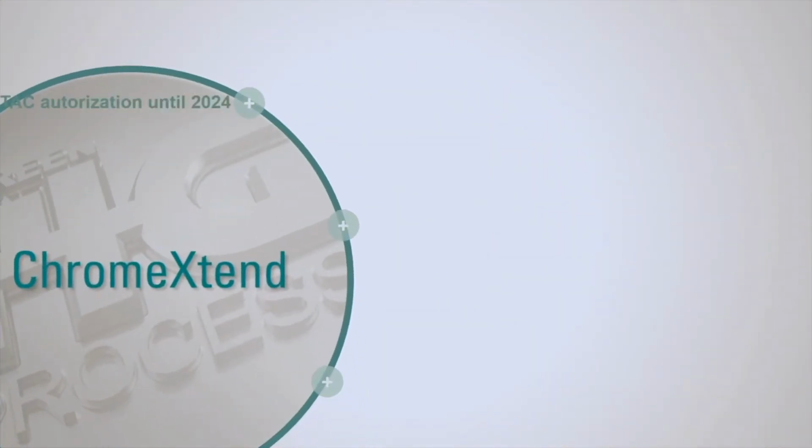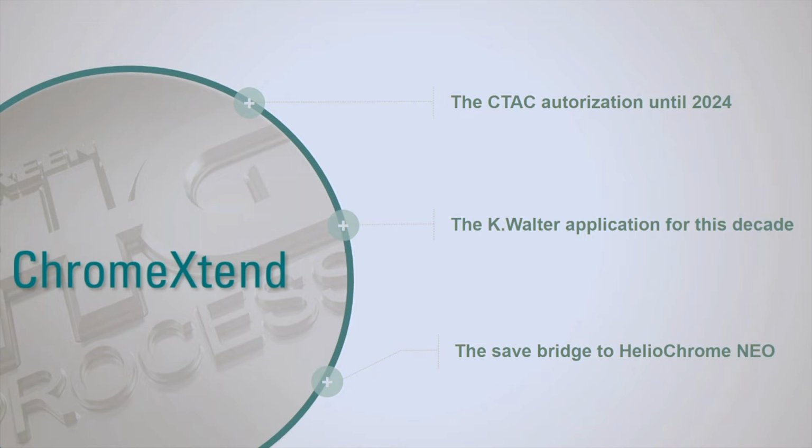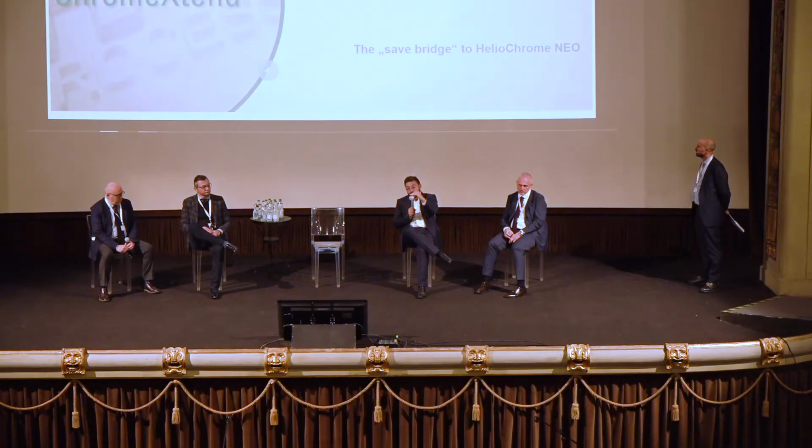What you have to take from Chrome Extend: right now, everyone is safe until September 2024 with CTAC. We are requesting the further use of hexavalent chrome, all you are doing today, for this decade. With our application, we're building each and every one of you a safe bridge towards the future of chrome plating. The future of chrome plating under our strategy, Heliograin process, is Heliochrome Neo.